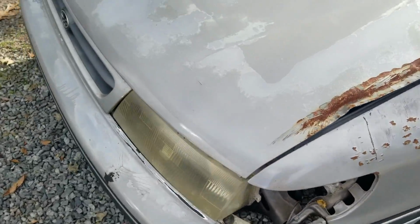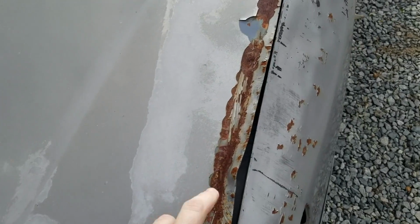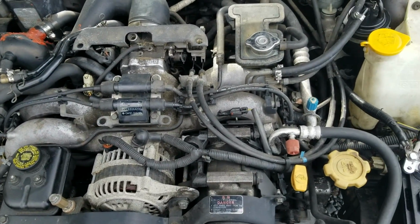My light didn't fall out. I actually took it out last night. But if you guys ever can get a hood for this thing, fairly reasonable, let me know. I can't find one. And I can't find this hood latch either. Psych. So, let's check the oil and coolant, make sure it's full.